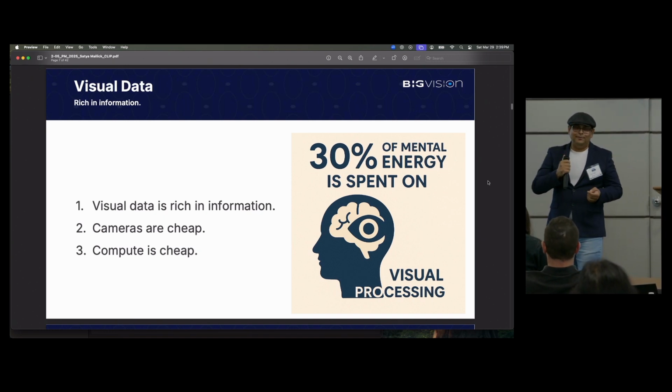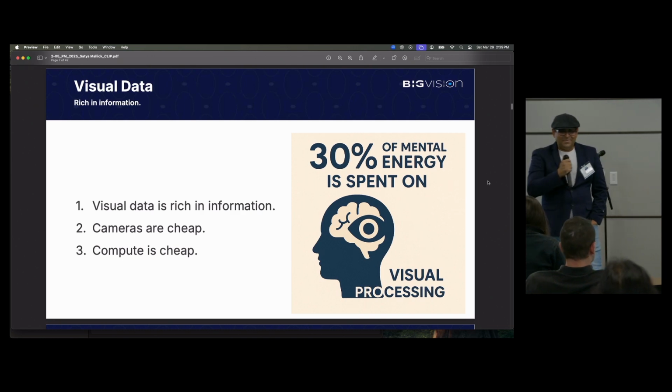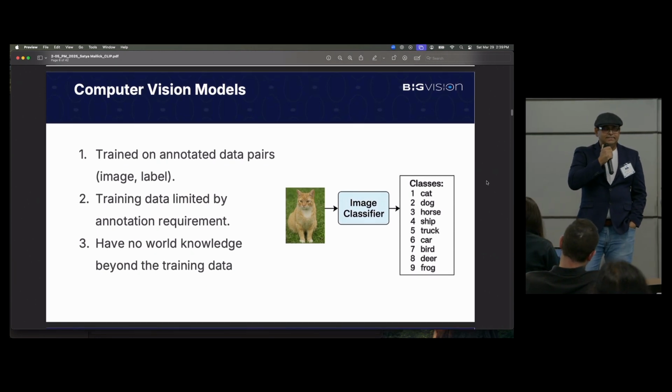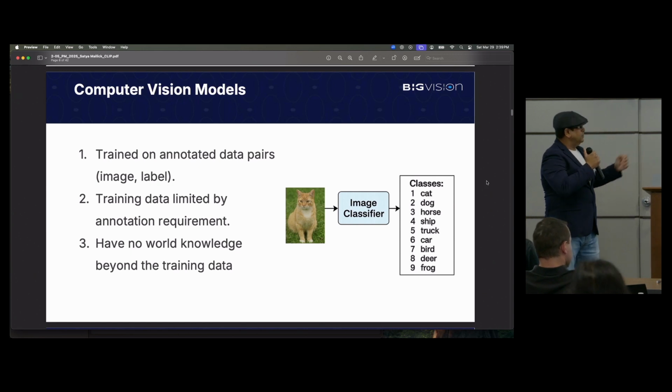And in fact, if you ask my wife, she'll say that I don't even use 3% of my brain for that purpose. But then, that is why we want to analyze videos, and we want to analyze images. And compute is cheap, and that is why we are able to do it.